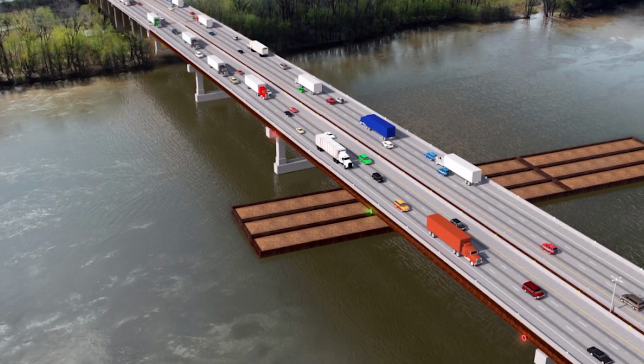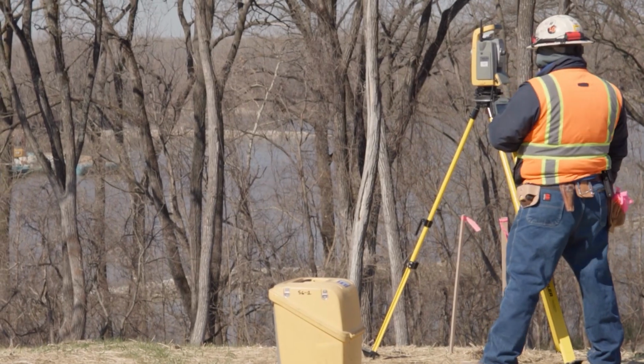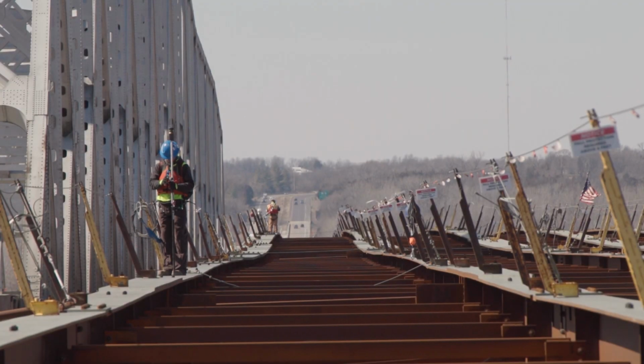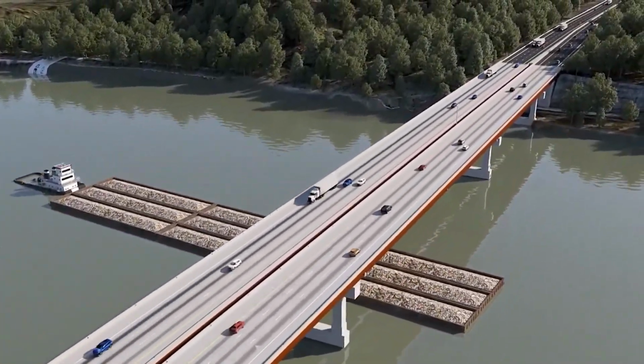We want a quality, long-lasting bridge that will fulfill its design life of 100 years, and that really comes from having quality work. We work very closely with the Mid-America Carpenters. Right now it has 2 lanes in each direction. We're going to have 3 lanes and emergency passing on either side, so technically that's 5 lanes.